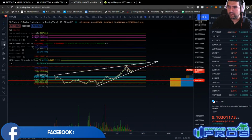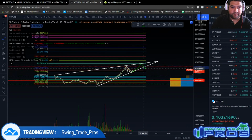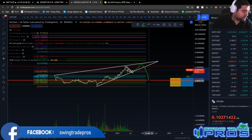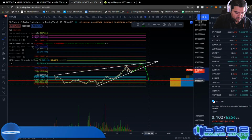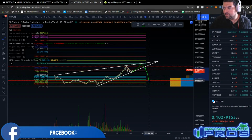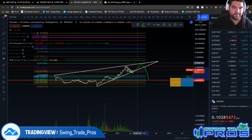So maybe we go up to the 1618, the 50 cent area, and that'd be the cycle top. And then we can short it after that, right? We go into a bear market, and it could probably come back down to like here during the bear market after we get this next leg. But yeah, first I think up to 25, 26, previous all-time high, and then maybe touch the 200% retrace area around 50 cents. So looking at like a 5x on VeChain.